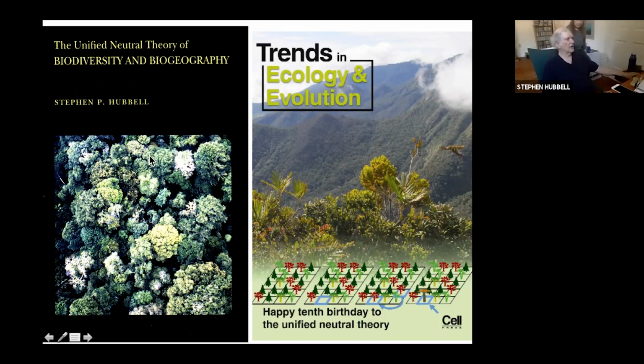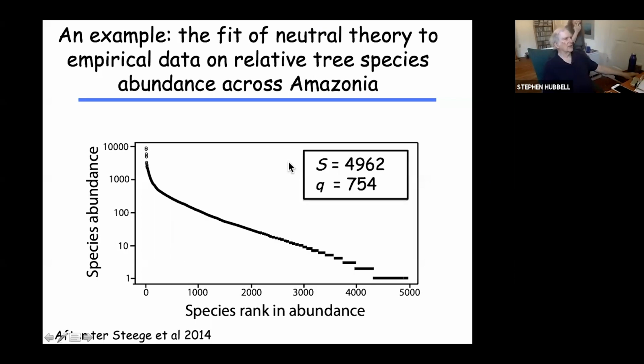This book has now been cited 9,800 times. And this was a paper we published in TREE looking at the state of neutral theory 10 years after publication. I'm trying to get a group of us to write a 20-year retrospective, but we're not there yet. But I just want to show you one example of a remarkable fit of neutral theory to the data on relative tree species abundance across over 700 plots all over Amazonia.